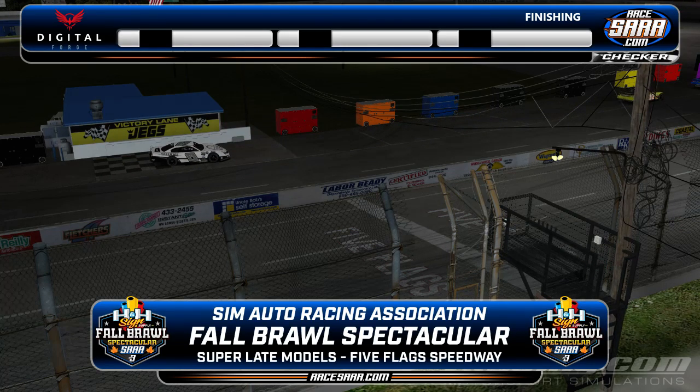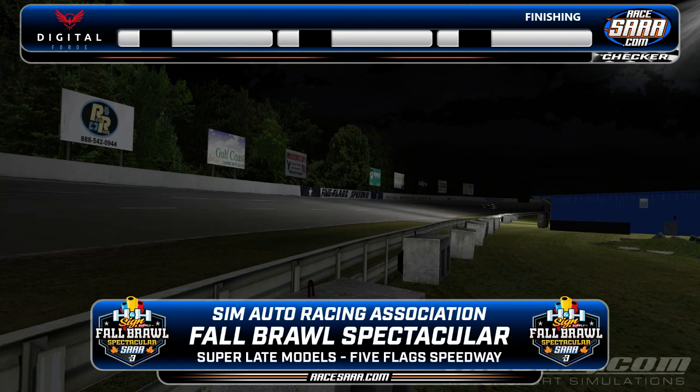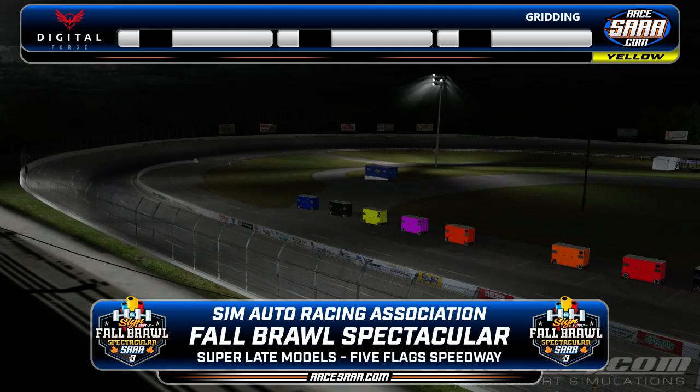While the drivers start to make their way out to the grid, we can go ahead and take a look at tonight's lineup. We've talked about it. We just showed you, we introduced it, but let's put it together for you, folks, so that way you can take a look at it and know what to expect.